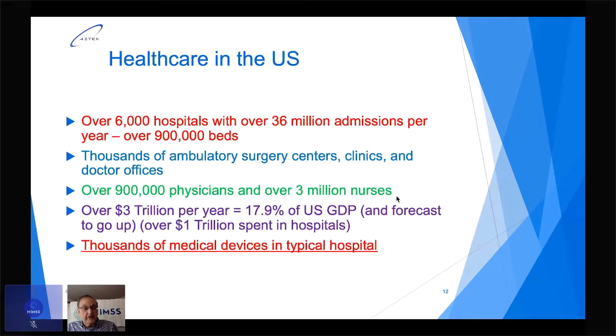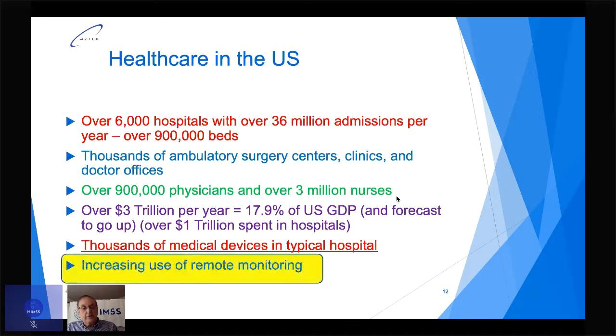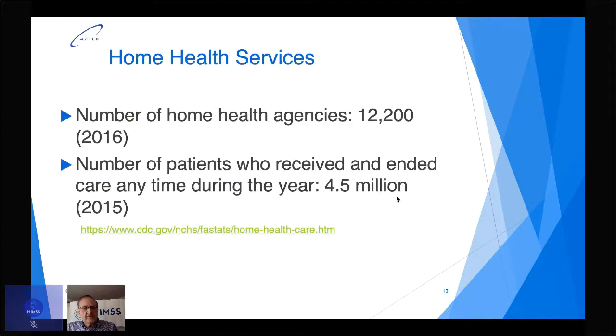Healthcare is a big industry, and we really have been focused a great deal in cybersecurity for medical devices on what goes on in hospitals. But there's increasing use of remote monitoring. And we have home health services where they send a nurse or a caregiver into the home, and we're increasingly going to see them using some of these devices to record information to share with the clinician rather than having that patient having to go into the clinic.